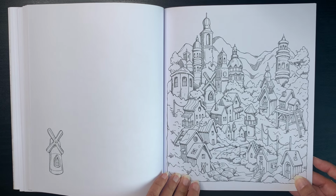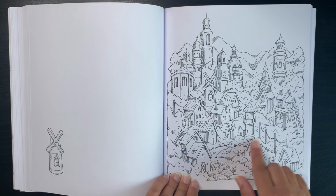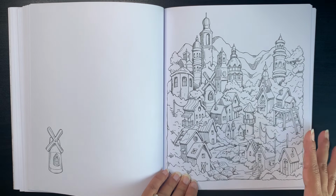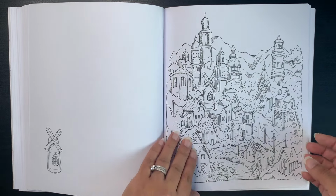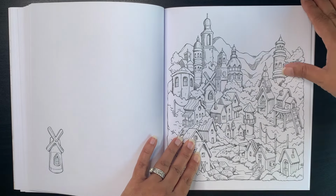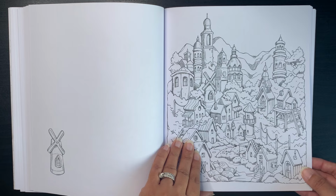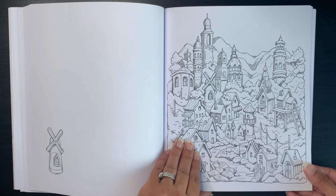Beautiful scene. I'm trying to see. So we have a little river here. To me, it looks like it's in the clouds, but I think it's trees, right? Trees and bushes. So it's like the buildings are sort of popping through the trees, possibly, rather than the clouds. But you could translate it the way you want.